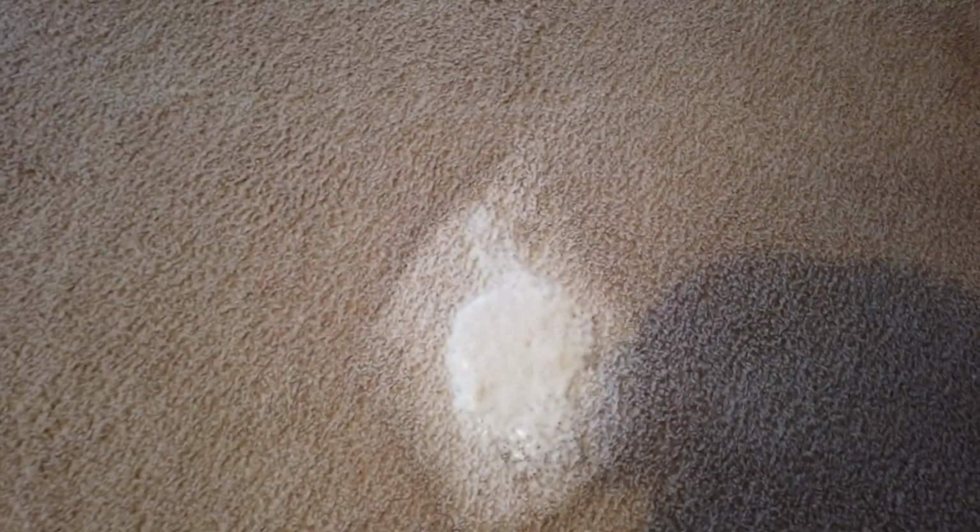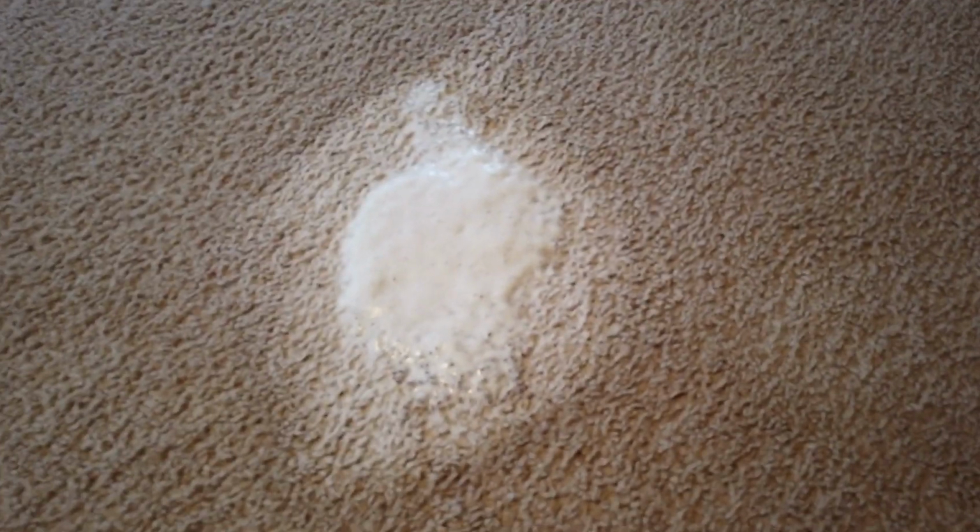All right, there it is. So I've already treated these. Figured this one would foam up a lot more than this one. Have you run over this spot right here, where this vomit was this time? See if it spreads.